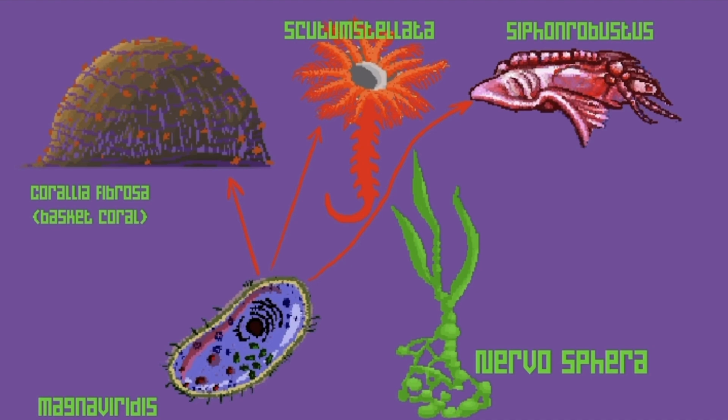This diagram illustrates the ecological interactions that exist between the different trophic levels at this point in time. Remember that each of these species is a representative of many similar species within its clade or family group. The phototrophic microbes form the base of the food chain with microscopic plankton that includes the free-swimming infant stages of the basket coral and scutum stellata. There are no predators in these primordial oceans at this time. The nervosphere also seems to grow without fear of being grazed on by herbivores either.